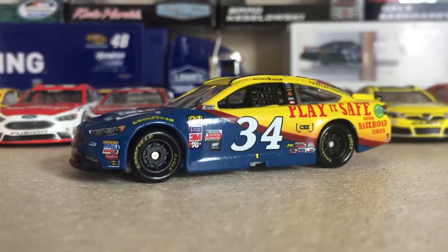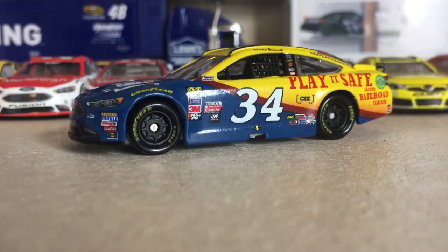So obviously it's up to you. There's also the Love's car. I preferred the Love's car, but this one is pretty nice.